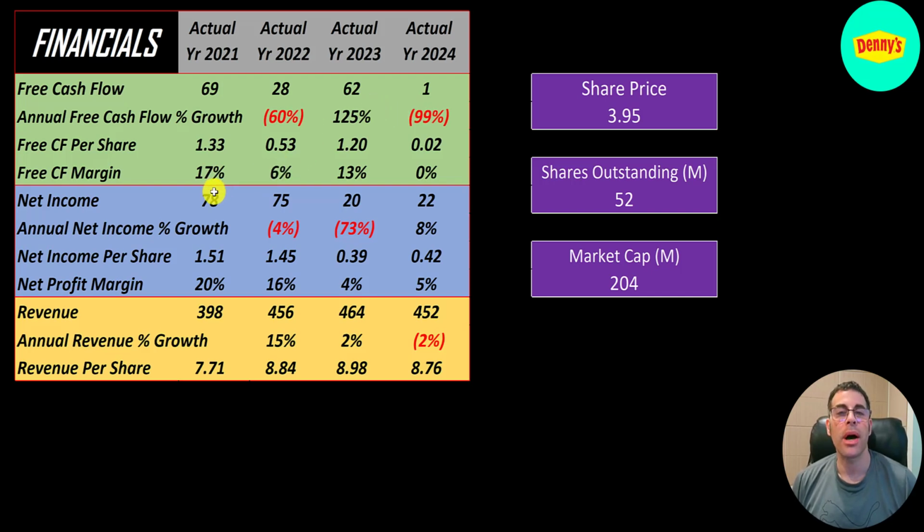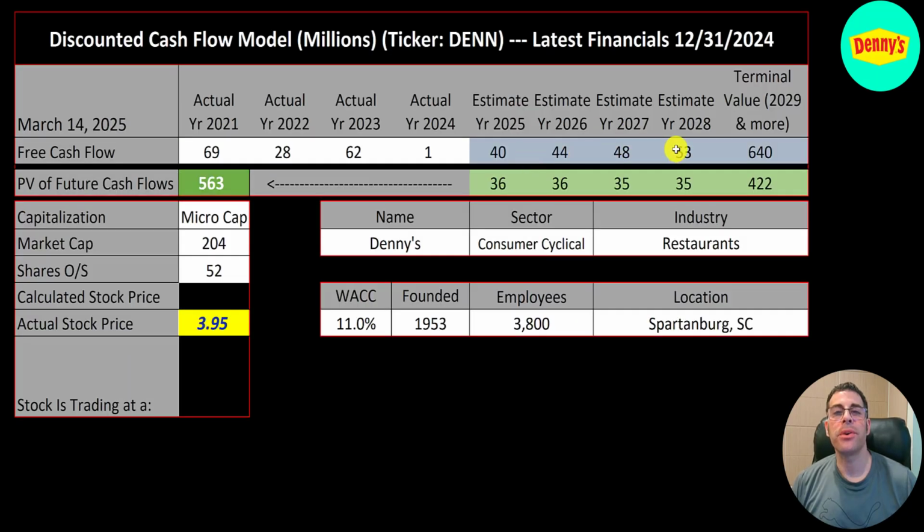Net income is the profit or loss on the income statement's revenue minus expenses. And that seems to be going down from 78 million to 22 million. Margins dropped a lot as well, from 20% to 5%. Net profit margin is the percent of your revenue that you convert to net income. So in 2024, they converted only 5% of their revenue. 5% of 452 million is 22 million. Revenue is the sales for the company, and that went up nicely from 21 to 22, but pretty much flat since then. We estimated 4 years of future free cash flows.